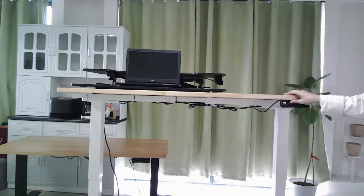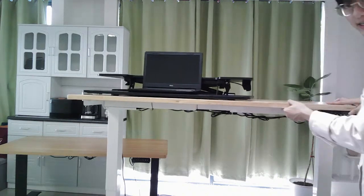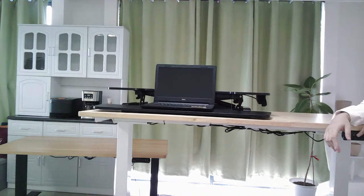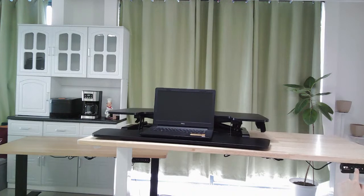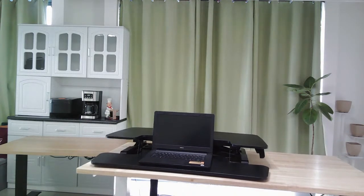Damn, this desk is just too good. Let's move it forward a bit so you guys can see. So yeah, it's honestly really great right now. This is the lowest setting.